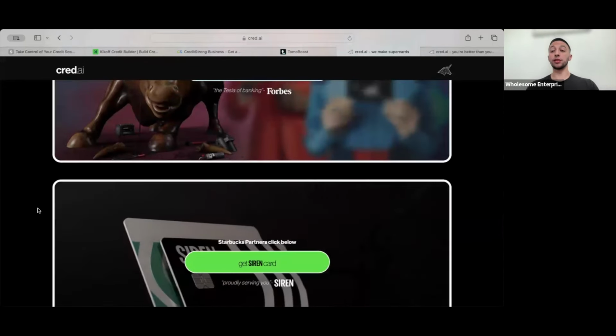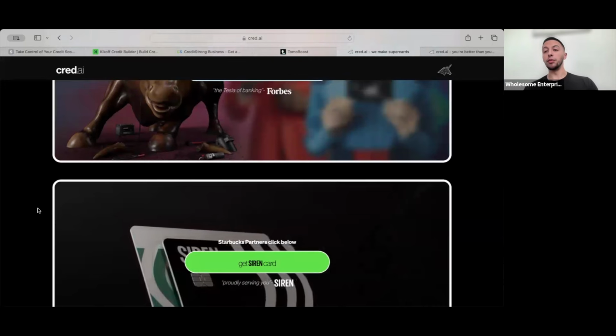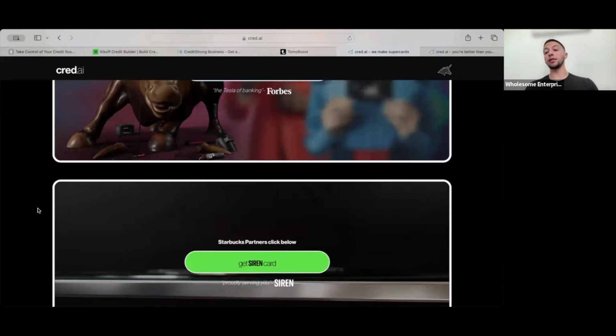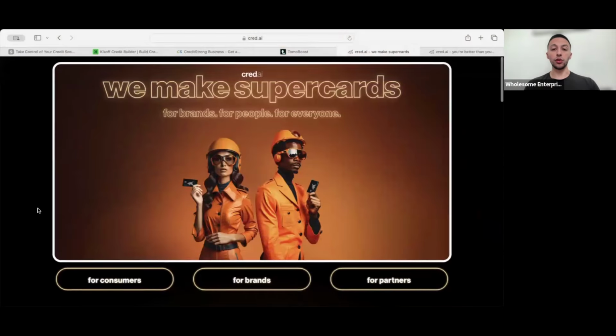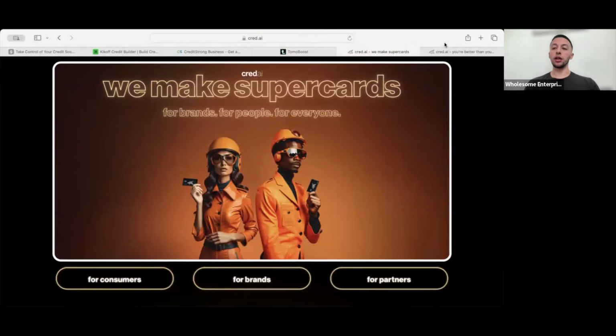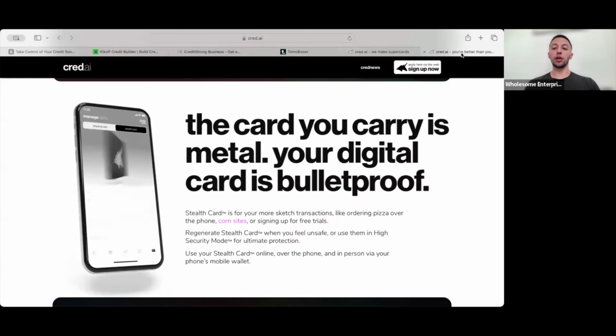But the main feature on this is the bank account essentially that acts as a credit card on your credit report, and you can add funds to it and use it as a debit card. And I'm going to show you the coolest feature about this is they offer a stealth card. So the stealth card is not an actual physical card, and you will get a physical card. It's actually pretty heavy. It's pretty cool. But the cool part about this is the stealth card.